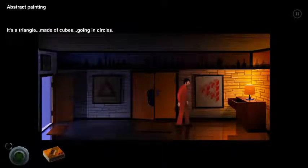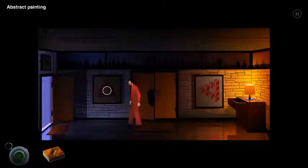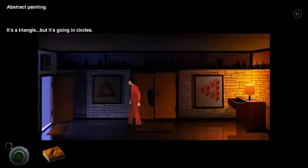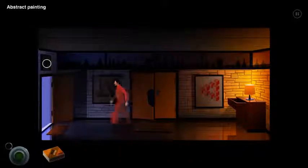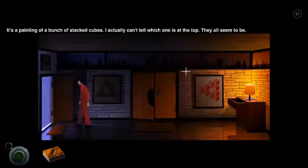Triangle made of cubes going in circles. Yes. Says something about society. Triangle, but it's going in circles. Metaphors. Alright. Painting of a bunch of stacked cubes. Actually can't tell which one is at the top. They all seem to be. Yeah, it's optical illusions. Like free will.